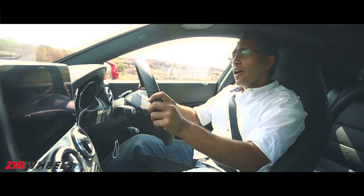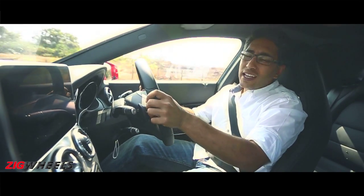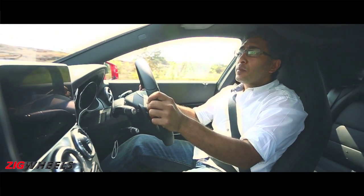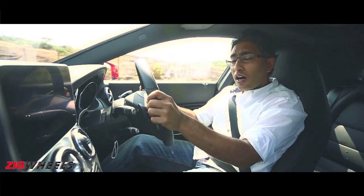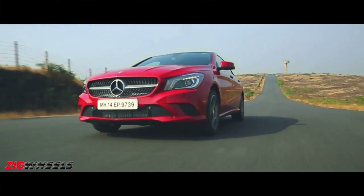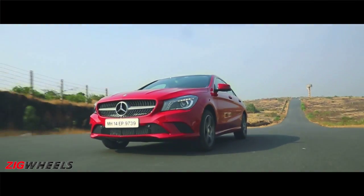If there's one thing we haven't enjoyed about the MFA cars, the A-Class and the B-Class, is the ride quality that they offer. They've been stiff, uncomfortable, harsh. Now for the CLA, Mercedes has reworked the settings and it is more pliant now, it is more comfortable.